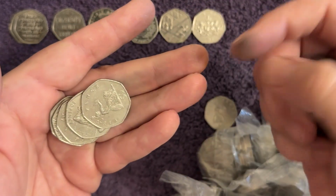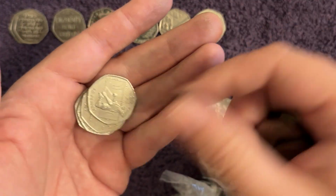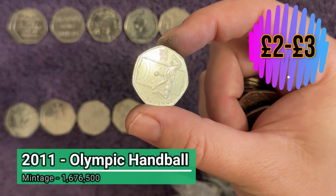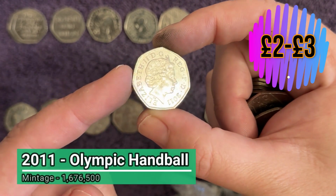There we go, we've got an Olympic. Can you tell what it is? I think that'll be handball. It is indeed. Lovely, lovely stuff. Cannot go wrong with an Olympic. And it's in pretty nice condition as well, isn't it?